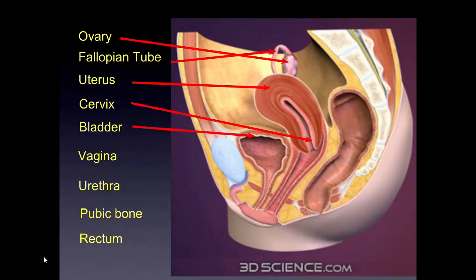The cervix opens into the vagina. It's a tube that leads out of the body. The birth canal may be called. The urethra is here. This is the bladder, so this is the urethra. This is also one of the reasons, if you think about, when we talk about the male reproductive system, in males the urethra is much longer. In females it's much shorter. That's why women are more likely to get a urinary tract infection, which is a common infection that women get, because it's easier for bacteria to get into the bladder, because the urethra is much shorter.